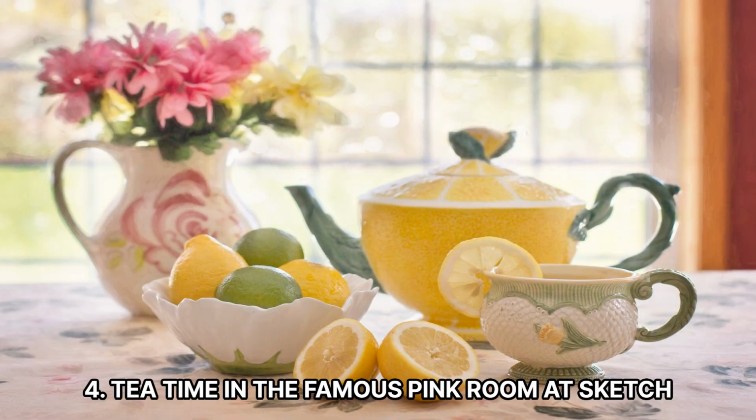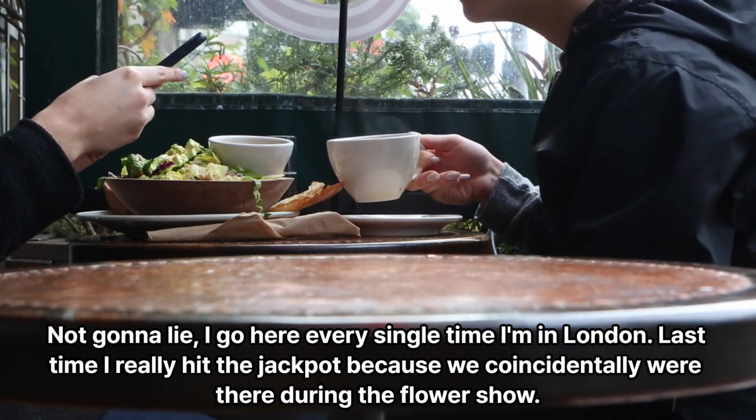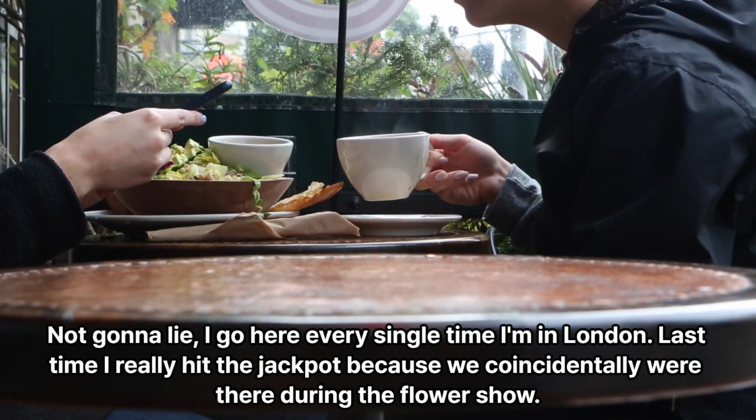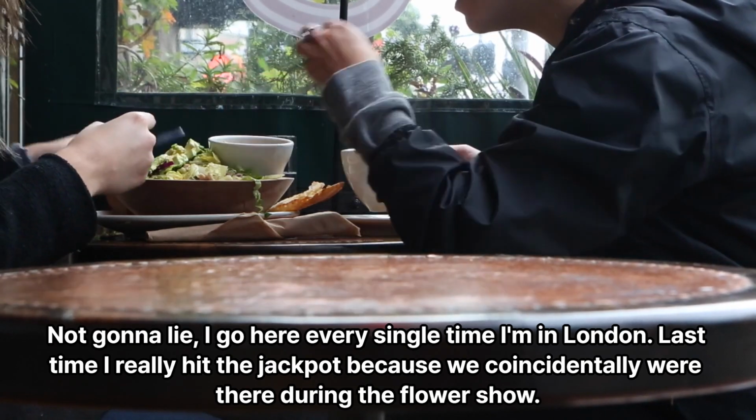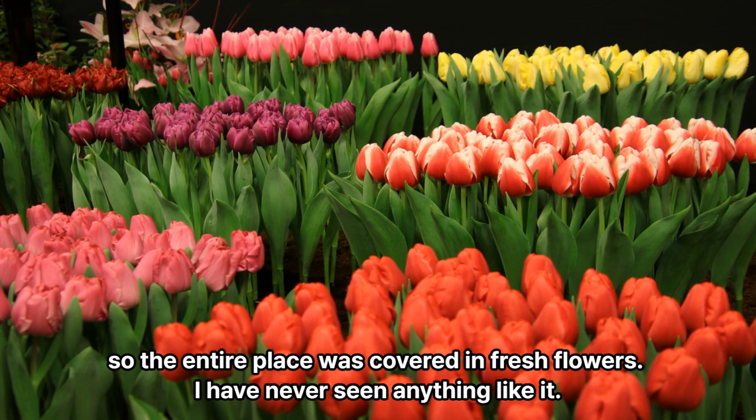4. Tea time in the famous Pink Room at Sketch. Not gonna lie, I go here every single time I'm in London. Last time I really hit the jackpot because we coincidentally were there during the flower show. So the entire place was covered in fresh flowers. I have never seen anything like it.